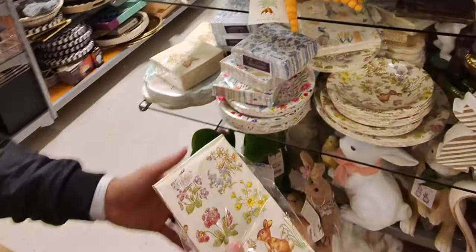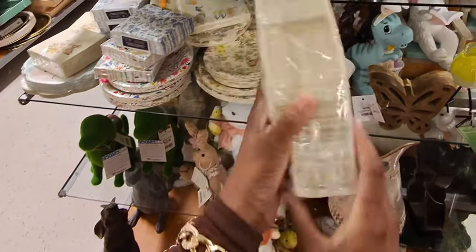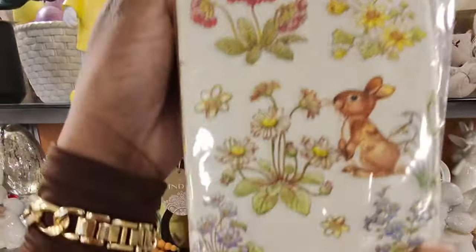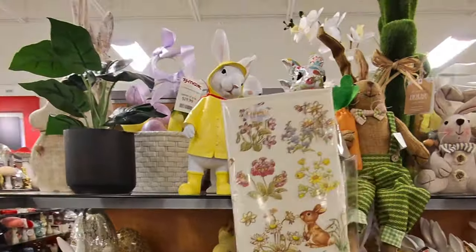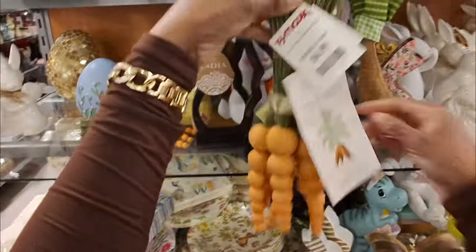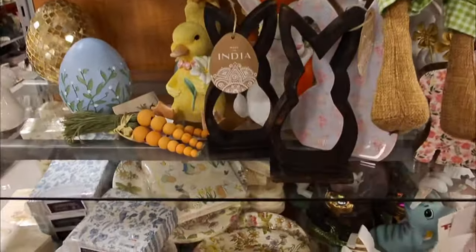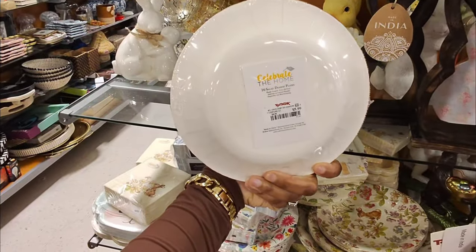$5.99. Yeah. Ooh, look at these little paper towels. Those are weird. Yeah, these are cute for $4.99. Let me get closer, y'all can see the little bunnies in the little floral print. Very cute. Seasonal decor, as they say, for $6.99. Little carrots. That's pretty cool. And then there's some little plates that match the napkins for $5.99.